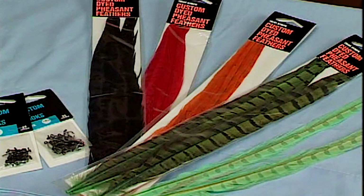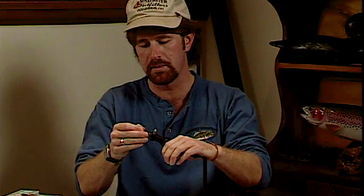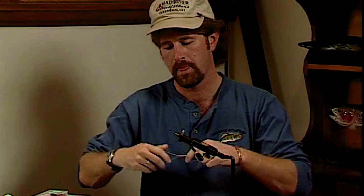Through the Teeny Nymph Company, Jim also sells the custom dyed pheasant feathers that we use for tying these teeny flies. These are available in, I think, a dozen different colors, and they're bleached before they are dyed, so it's really the only way to get these particular colors. The only three materials you need to tie Teeny Nymphs, another beauty of it, are some thread, some feathers, and hooks. I'm going to tie this on the Teeny hook, which Jim designed specifically for the Teeny Nymphs, and their shanks are just the right length for tying these.